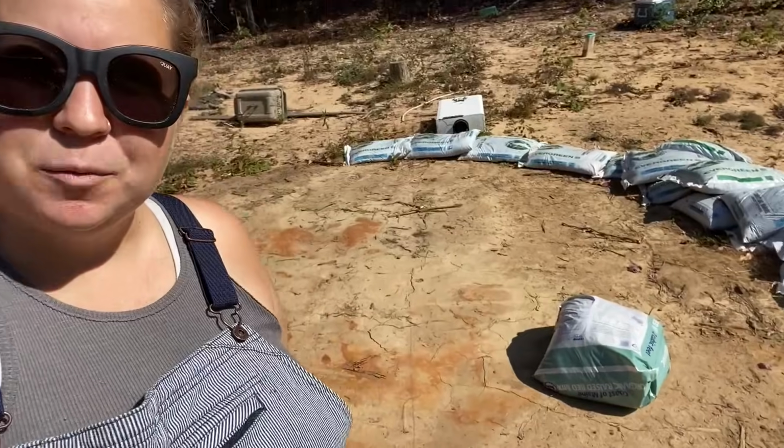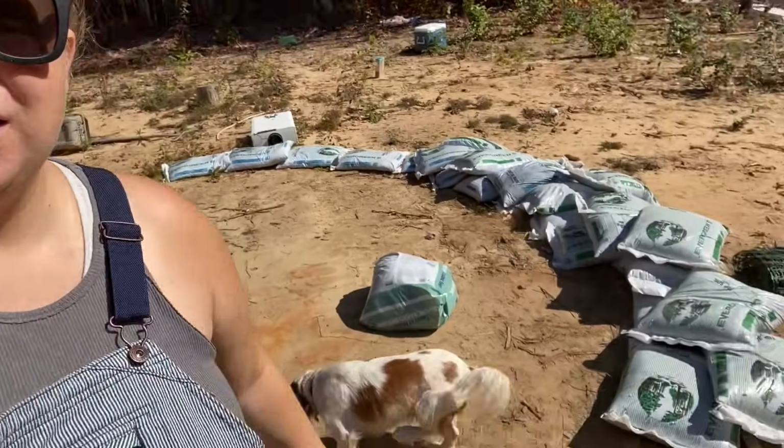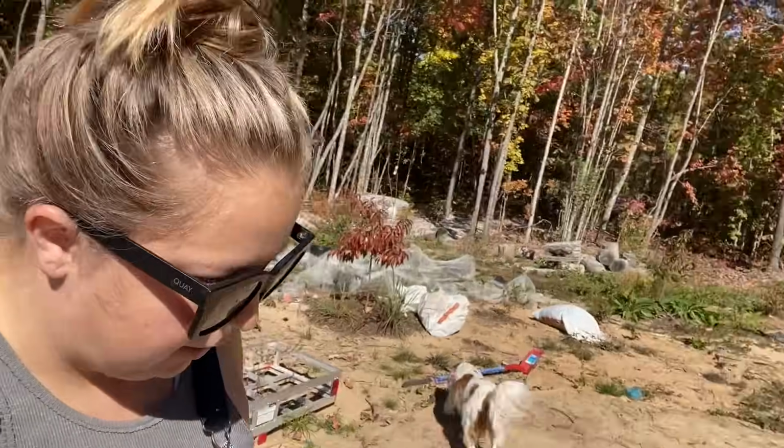So while the counter is drying, we're going to work on some garden beds. We are at the tent site that doesn't exist anymore, but you can see it's real dry and sort of flat. And so we're going to start our raised bed garden. They've been taking up space in our shed, so we're very excited to get them out of there.